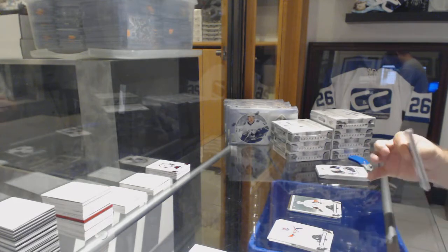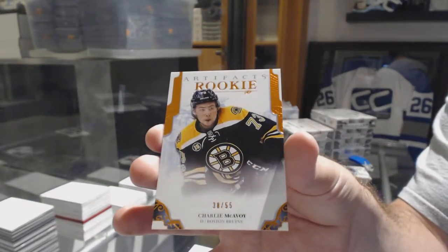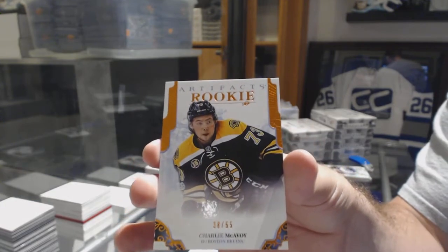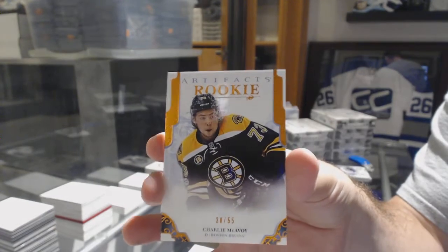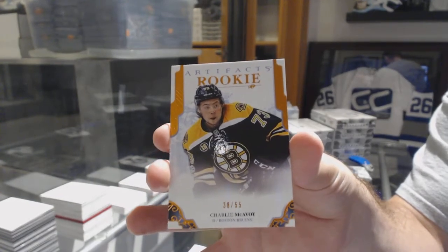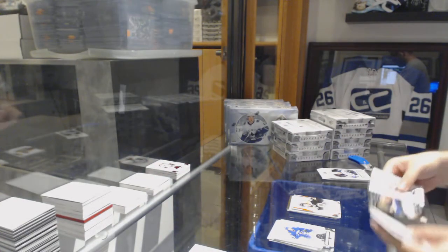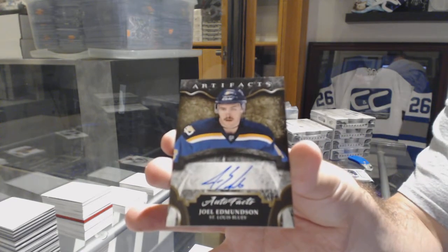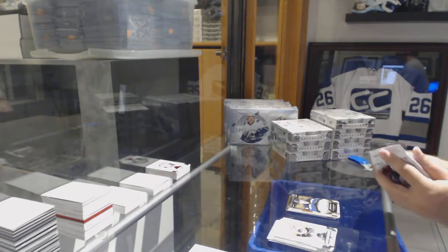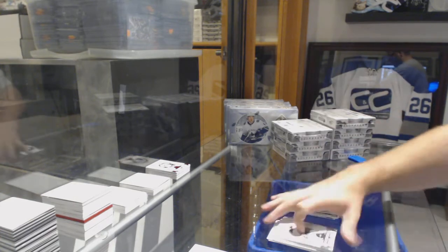$5.99. Number 255 for the Boston Bruins orange rookie, Charlie McAvoy. That's a damn good rookie to get to. Auto facts for the St. Louis Blues, Joel Edmundson. And a dual rookie jersey to $4.99 of Johnny Brodzinski.